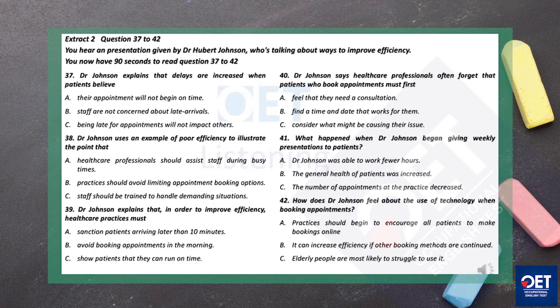Now let's think for a moment about what needs to be done on the patient's end before an appointment can take place. You might be thinking that there are only 2 steps to the process. 1, the patient books an appointment, and 2, the patient arrives at the practice in time for their appointment. Well, we healthcare professionals often forget that there's actually a step that comes before this. Firstly, the patient must decide that their issue is significant enough to warrant an appointment.